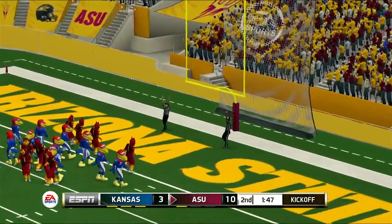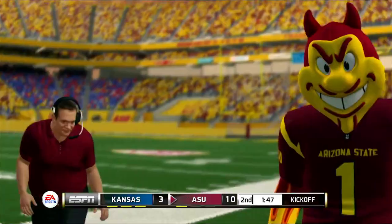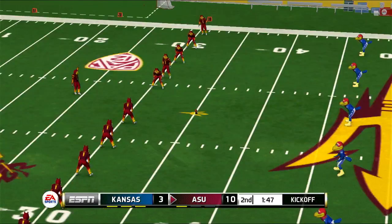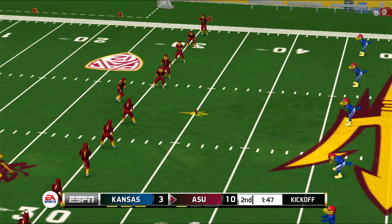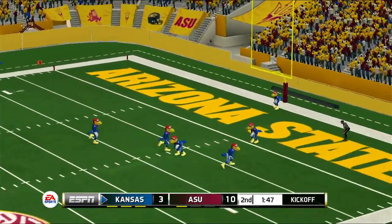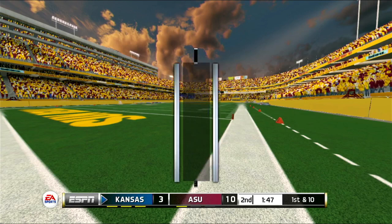He splits the uprights with the extra point. A 12-play, 58-yard drive, and they come away with 7 points. Brad, I thought that was a textbook drive. I thought they did a really good job of showing balance, mixing the play calling with the run and the pass, just an overall well-executed touchdown drive.